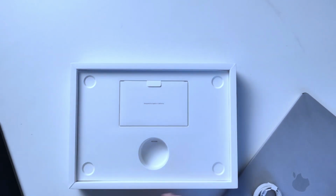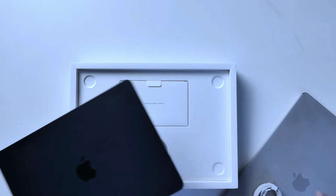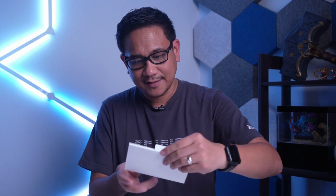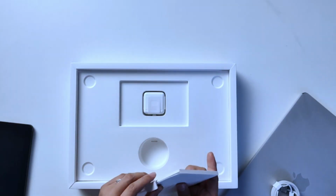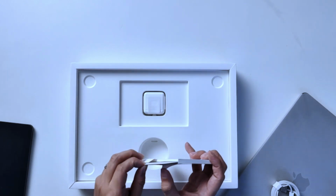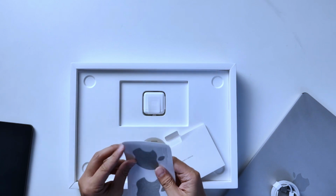Our MacBook Air is the midnight color, and then the one we have here is a space gray color. Now, apart from that, of course, you have here the documentations included. Na rin siya sa box. At syempre, hindi mawawala dyan yung stickers. They also included some stickers right here, which is in black.